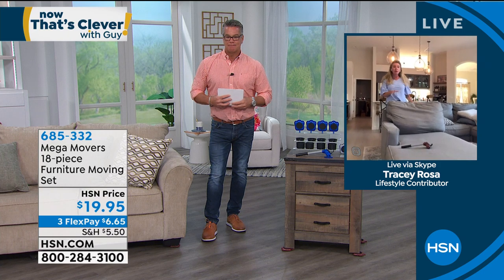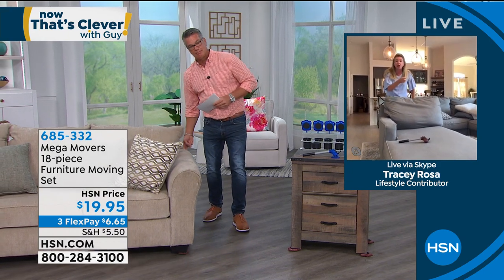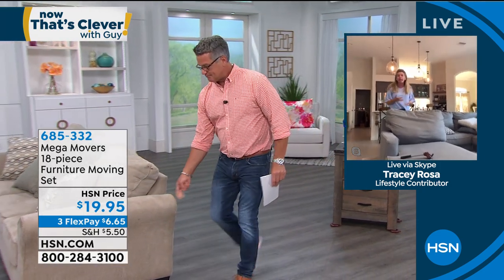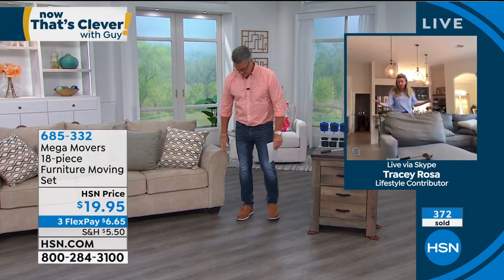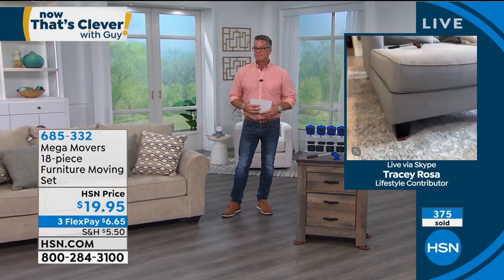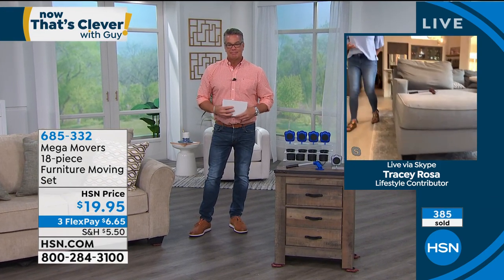And I love that you were showing the couch in the studio, Guy, because there's no way for you to lift that couch other than to really bend over and lift it from underneath. There's no good handle. The arms on that couch are ridiculous. You can't get a good grip on it. Same as this one right here. So easy. But now, look at it. So easy to move and it slides, whether it's on carpet or on hard floors.